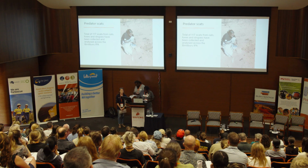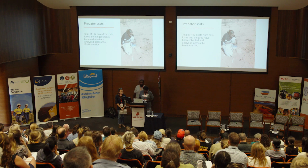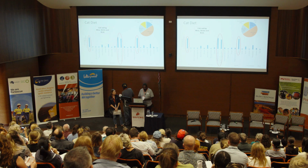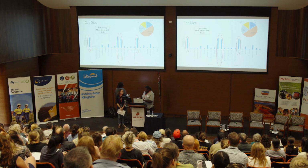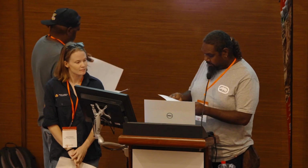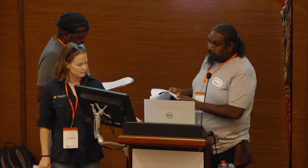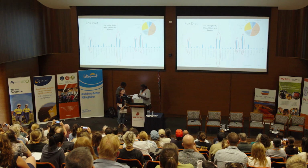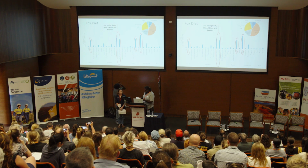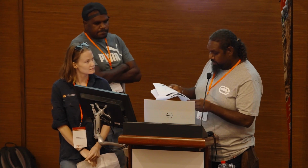We also scat to see what cat, fox and dingoes have been eating. We have collected 117 scats. This is what the cats have been eating. They eat lots of mice, lizards and birds, and also some special animals like mulgara and mole. This is what the fox have been eating. Fox have been eating mice, birds, lizards, insects, and also special animals like mulgara and mole.